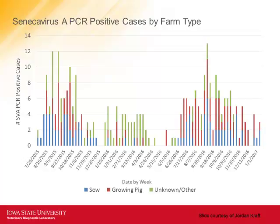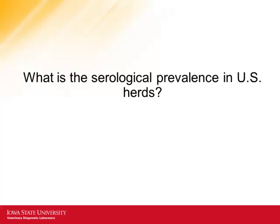And actually, it's fun. I was reading a producer report from the 60s, and they described this seasonal vesicular disease that happened during the summer. Of course, they didn't know the cause, but they described that every summer they had vesicles in the sow herd. So maybe we have been dealing with this for way longer than we think.